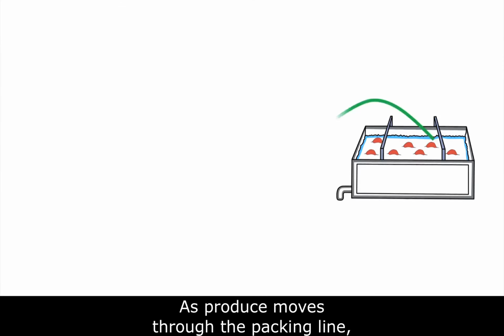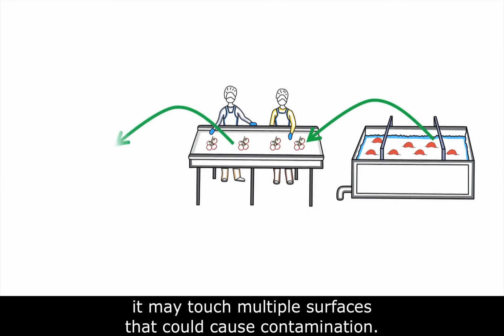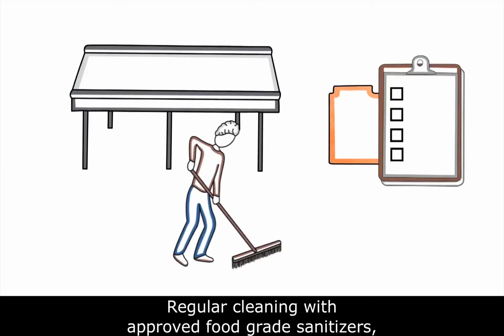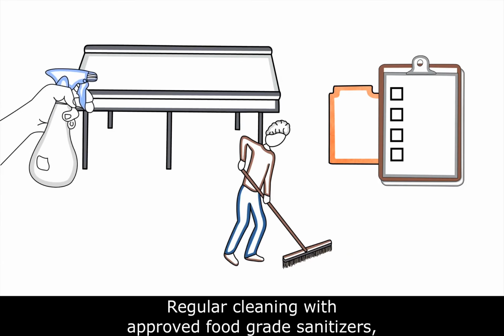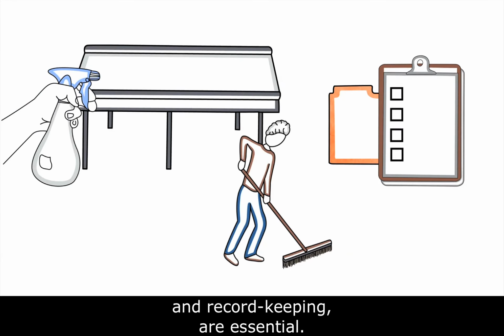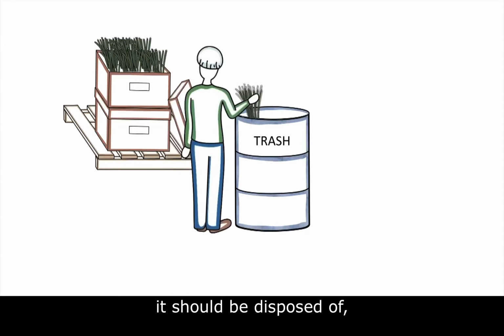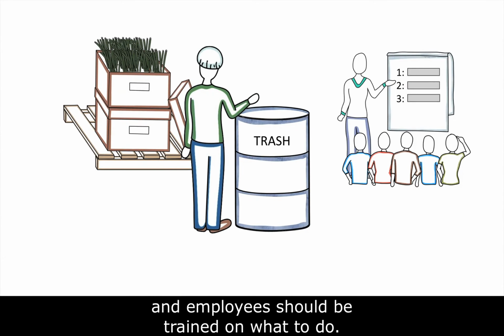As produce moves through the packing line, it may touch multiple surfaces that could cause contamination. Regular cleaning with approved food-grade sanitizers and record keeping are essential. If produce touches the floor, for example, it should be disposed of and employees should be trained on what to do.